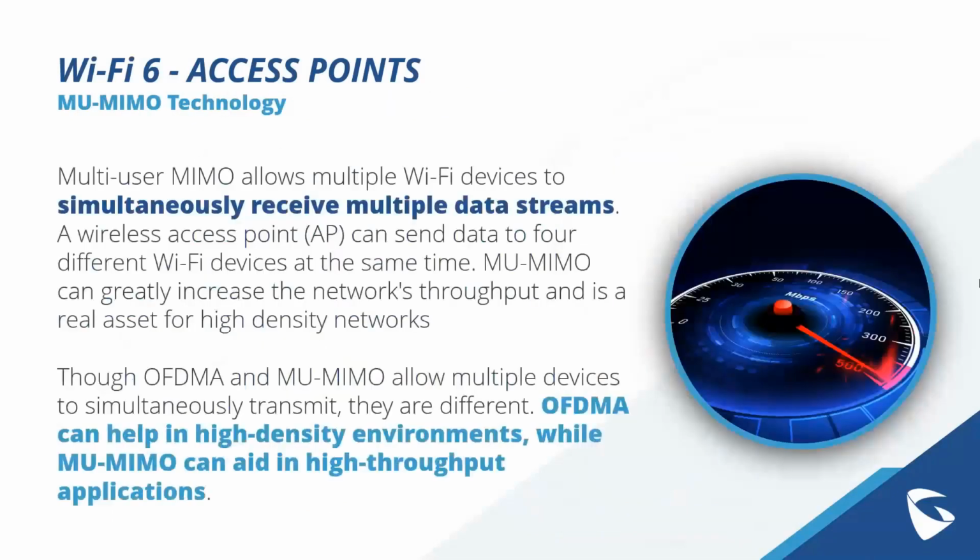All right, so talking really quick about MU-MIMO technology with our Wi-Fi access points in the GWN7664 here. MU-MIMO helps once again with those multiple users. Multi-user MIMO allows multiple Wi-Fi devices to simultaneously receive multiple data streams. So essentially, a wireless access point can send data to 4 different Wi-Fi devices at the same time. MU-MIMO can greatly increase the network's throughput, and this is a real asset, once again, for those high density networks. It just allows one access point to communicate with more and more devices.